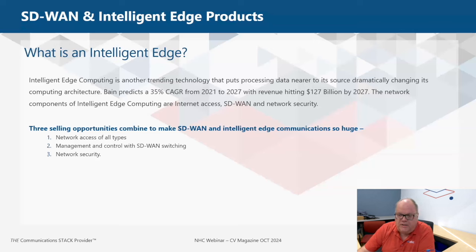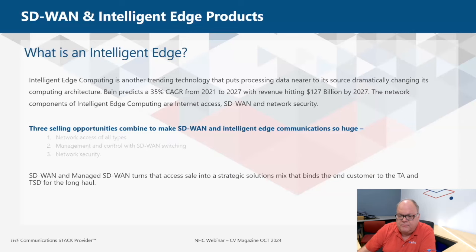And they'll be focused on three things, two of which we sell a lot of. We sell a lot of network access, and we sell some network security and some managed control. So SD-WAN and managed SD-WAN turns that access sale into a strategic solutions mix. And that's going to hold you to the customer and provide extra ammunition for that TA and TSD to hold that customer in the long run.